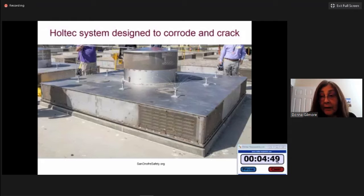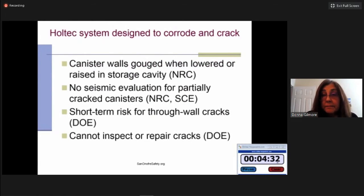The repair technology has not been approved by any body for this purpose. And there are cracks that are hidden from the surface, so it's impossible to use that. Go to the next slide, please. Okay. There's been no seismic evaluation for partially cracked canisters. That is required by ASME requirements. So that is missing from the report.